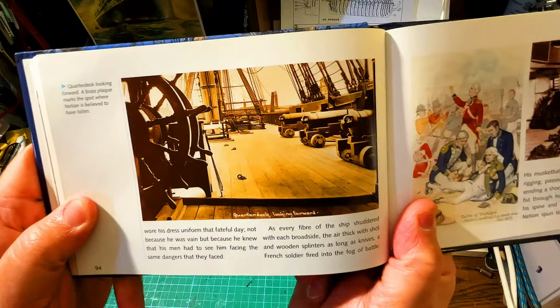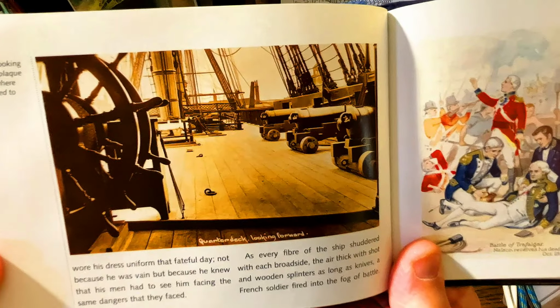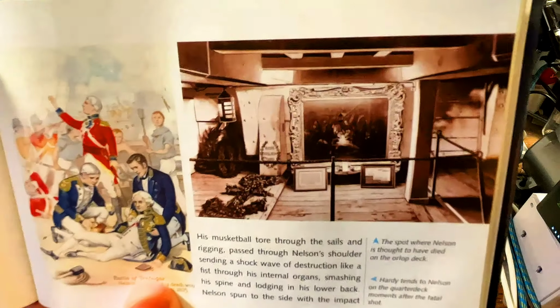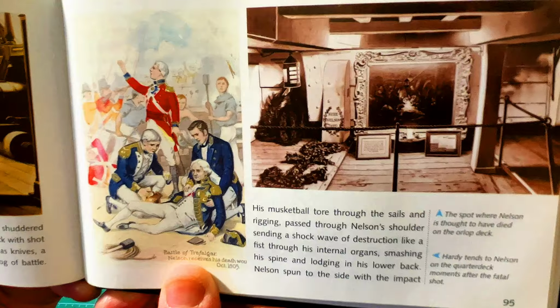Quarterdeck, looking forward. A brass plaque marks the spot where Nelson is believed to have fallen. The spot where Nelson is thought to have died on the orlop deck. Hardy tends to Nelson on the quarterdeck moments after the fatal shot.